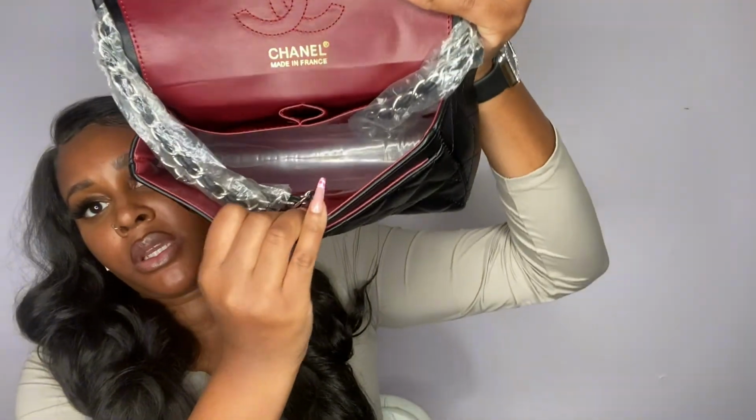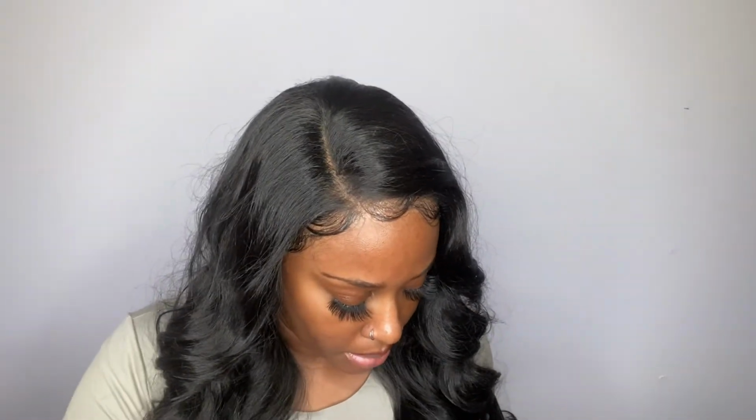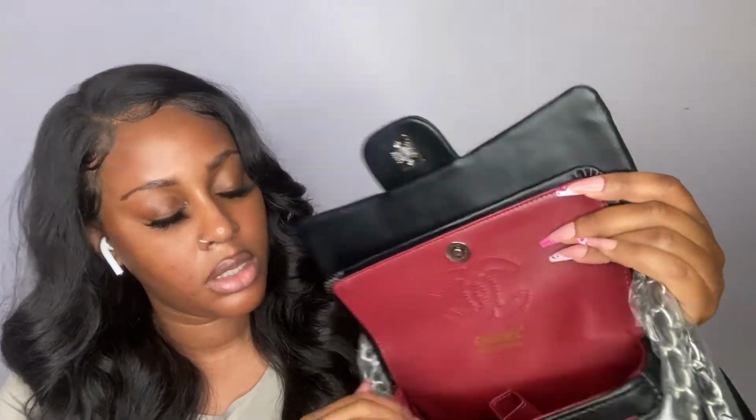Okay, when you open it, it looks like that. So let's take that out. And with this, I guess to keep the shape, so I'm gonna still utilize that. But let's see. So in here, you have two pockets. You have space. It's a lot of space. And yeah, that's about it.